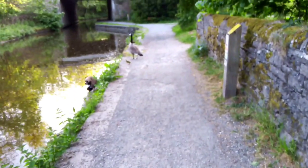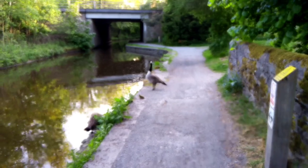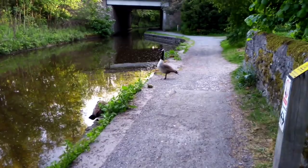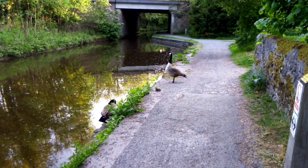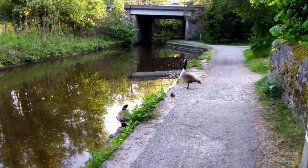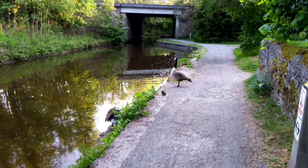Of course, some of the wildlife thrives on it. I've got a baby, a little chick. I won't go any closer because I get angry. The chicks go out for a little, I don't know what you'd call it, a walk. We'd call it a paddle when we go in the water, so they must call it a little walk. So a little chick in there. I won't go closer because they spit at you and they can attack.